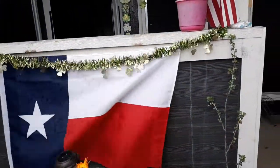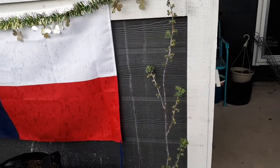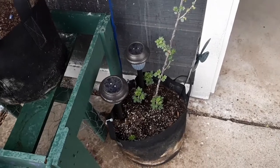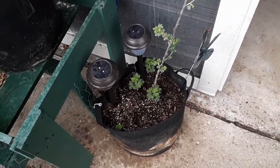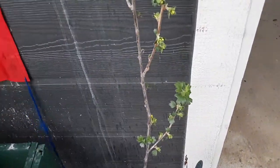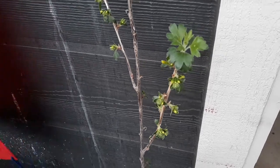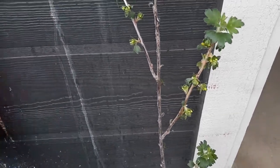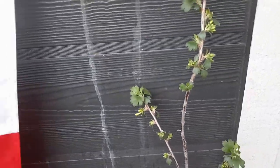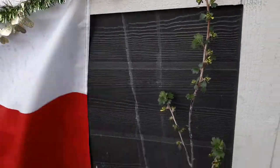And y'all, look at our pretty currant bush. So much new life in it. I absolutely love it. Isn't it so neat? And look, all of these extra little spots, I don't know if they're going to be more leaves or berries. I don't think they're supposed to be berries, but we'll see. I love it. And yes, it has been windy the past few days.